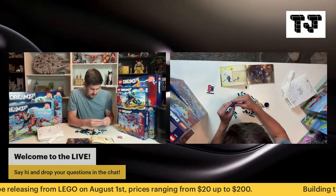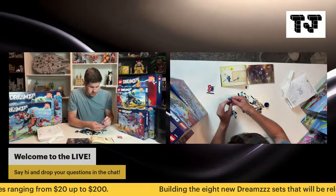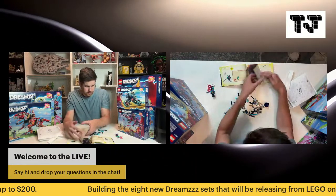Okay, we've got little arrows. That's cool. Haven't seen a Lego bow and arrow like that before.